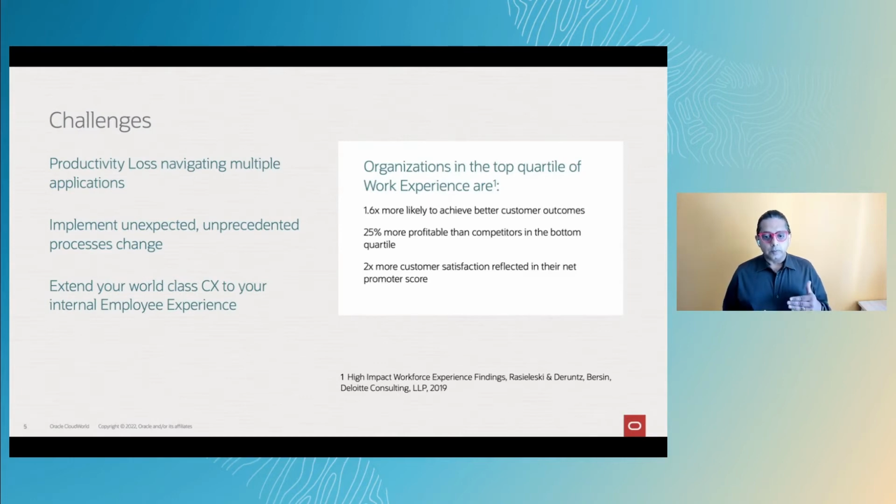It also leads organizations to need the ability to change, and to change fast. So the inability to respond to unexpected process changes, and the ability to extend a world-class consumer experience to the employees are some of the top challenges that we hear from customers.